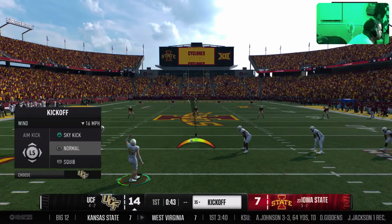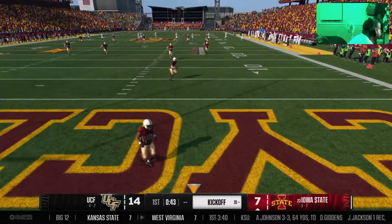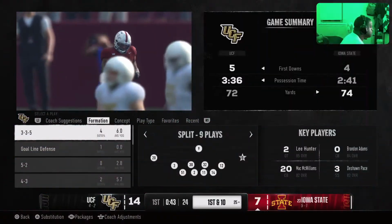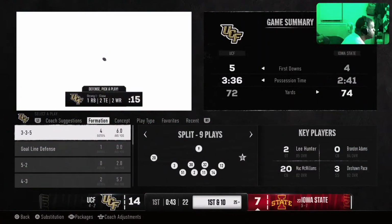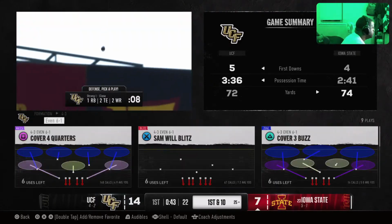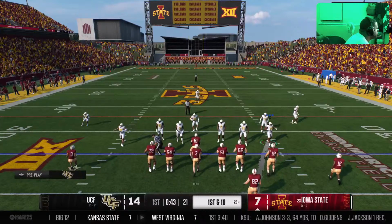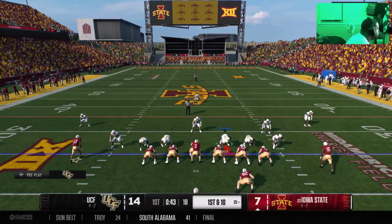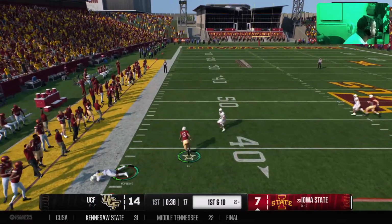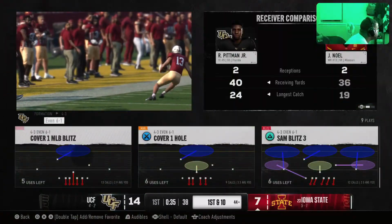About to kick it away after scoring the touchdown. And it'll come out to the 25. No attempt at a return. Iowa State has the ball back. The Cyclones ready to go on offense. They'll throw it on 1st down. The quick out. Still running at the 40. Really nice pickup there as they have it out to the 44 with the 1st down.